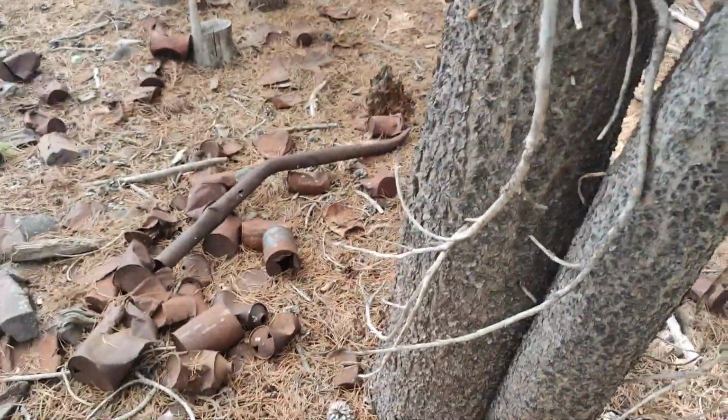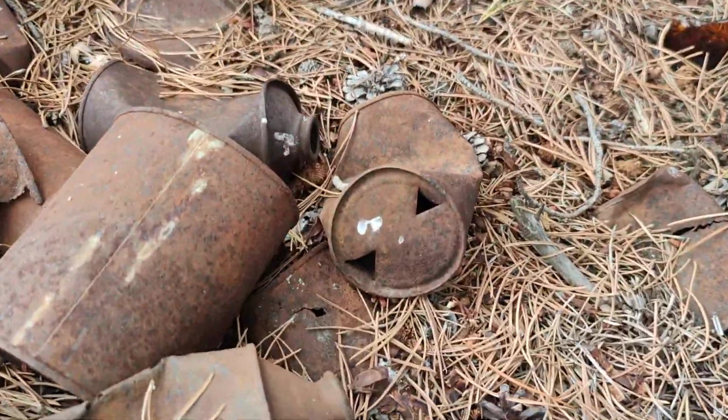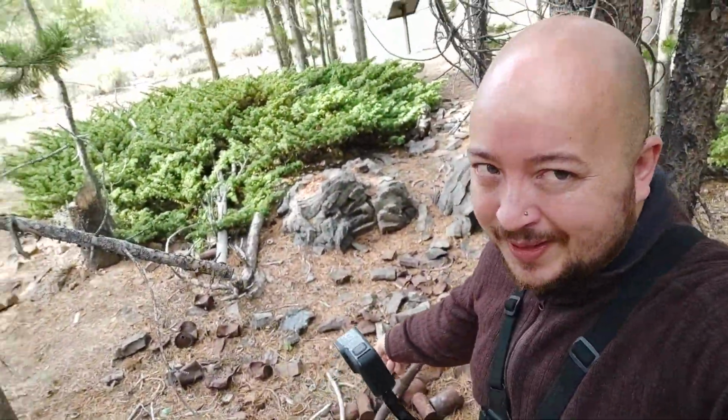The way we can tell that these are old cans, like this was probably a soda can, are those two puncture marks. They would take this tool and chunk into the cans. But the other thing we can tell is, look, they're rusty. Soda cans don't rust because modern soda cans are made out of aluminum. And aluminum just doesn't oxidize the same way.